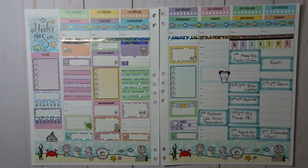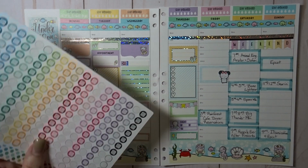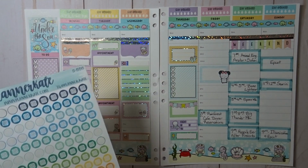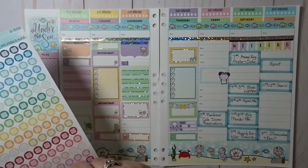Okay, so what else do I need to do? I can put in my Instagram stickers. I think we'll use this light purple.